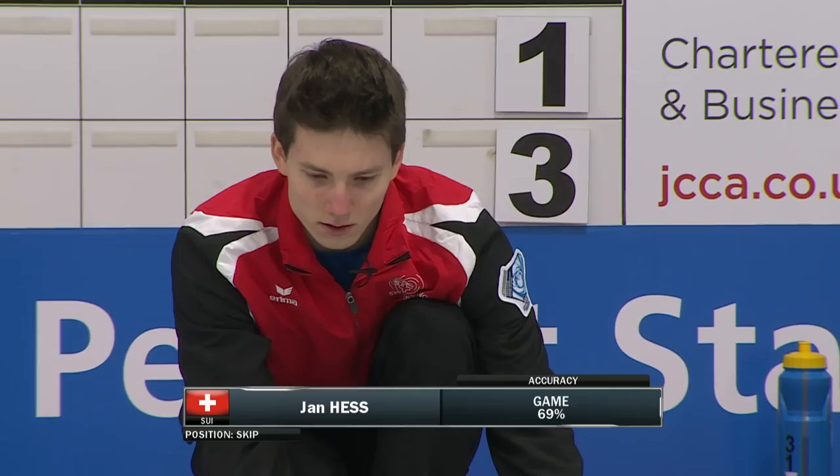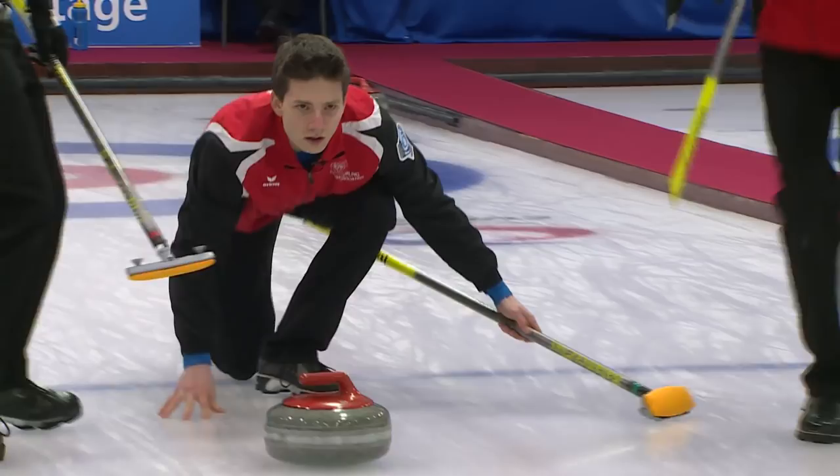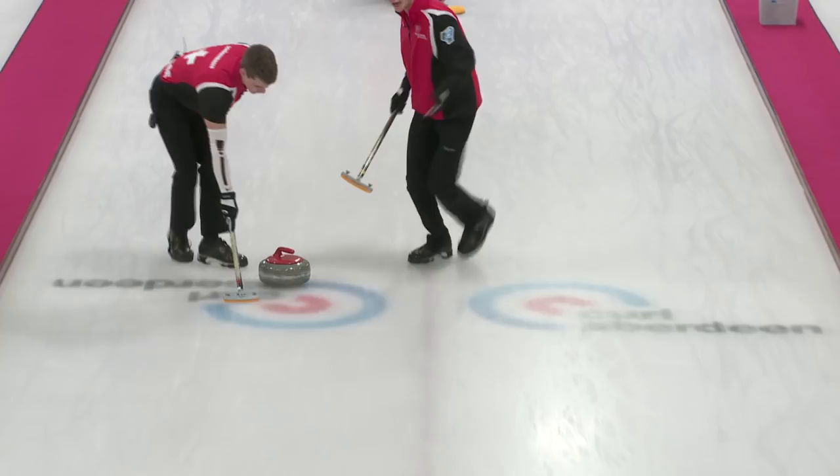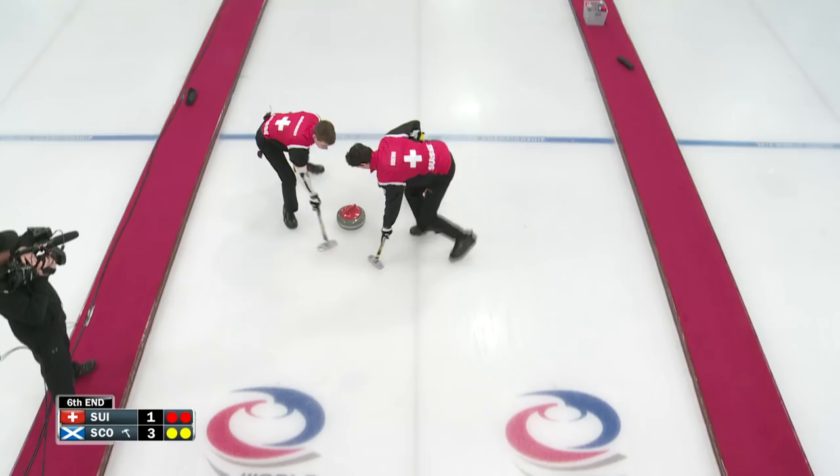And the call now for Jan Hess is actually to throw just the biter. Just nibble the rings, top 12, to do two things, really. One, to have a stone in the house, a counter, but also that leaves a guard. If Scotland chooses to peel the top one, then they could come around this, knowing if they come too deep, it'll be easy for Scotland to follow. But this one running all deep too for Switzerland.